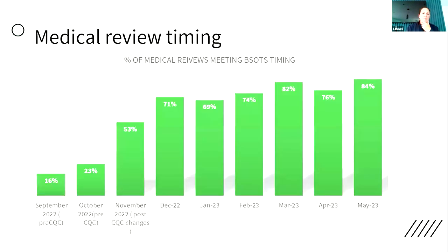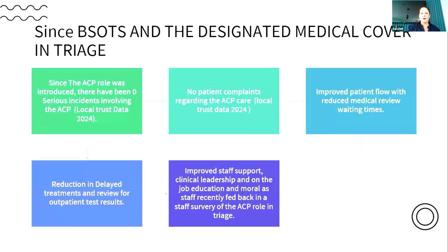As you can see, these are our medical review times, just as a bit more of a chart. You can see our pre-CQC results and post. It's just by sweating that asset and driving more resource into that area that has improved the outcomes. And since BSOTS and the designated medical cover in triage, there's been no serious incidents involving the area or the ACP.